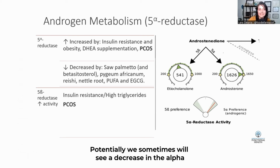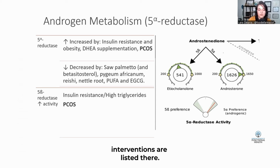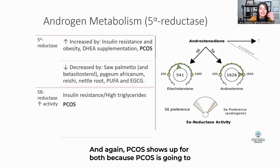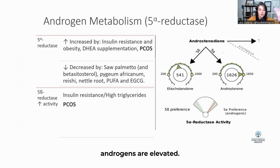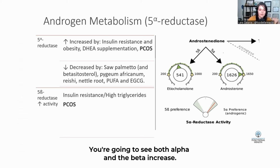We sometimes will see a decrease in that alpha reductase activity as a result of some of those interventions listed there. And for 5-beta reductase, again, insulin resistance and increased triglycerides are often associated with the increased beta activity. And again, PCOS shows up for both because PCOS is going to overall increase androgens. The overarching amount of androgens are elevated. You're going to see both alpha and beta increase. So again, I can't use this as a diagnostic tool for PCOS. I think that it's an imbalance of the production and potentially because she's not producing enough estrogen.